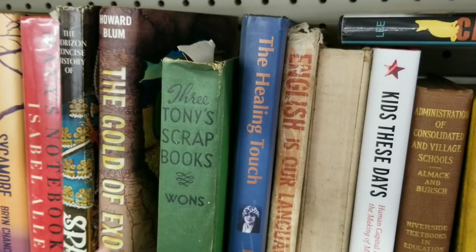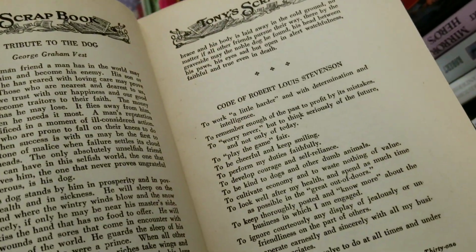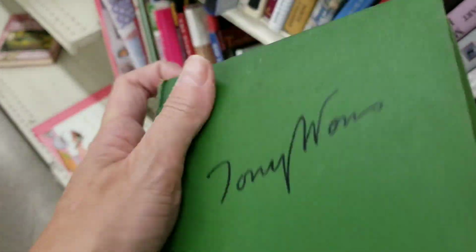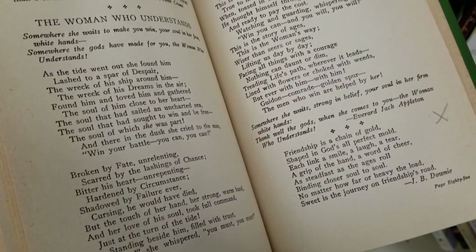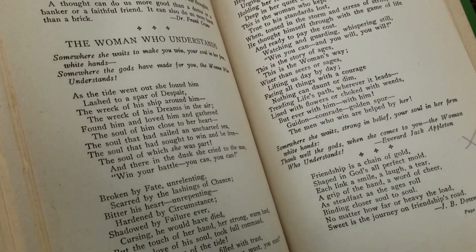I did like this little scrapbook. It was just a bunch of different poems and things like that in it, kind of like an anthology, I guess you would say. But it had all different kinds of short stories and poems and things like that. I love old books. I love how they smell. I love the color of the paper. They just really do it for me.